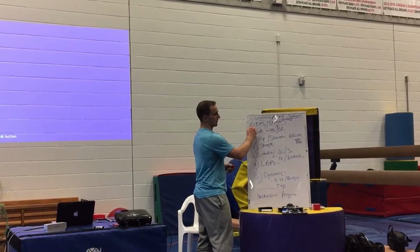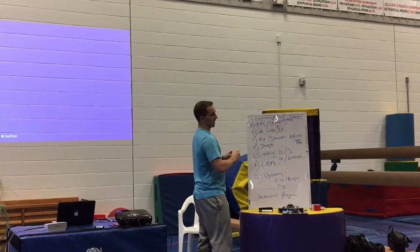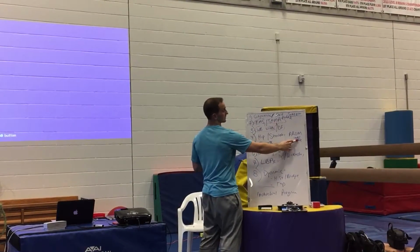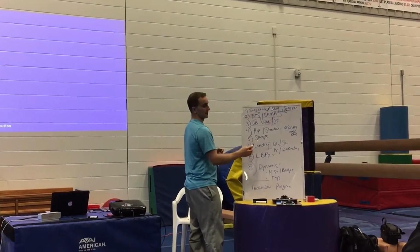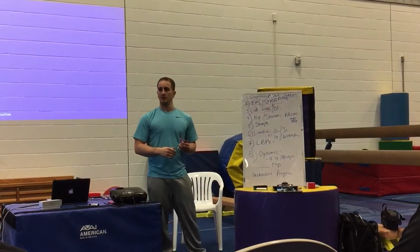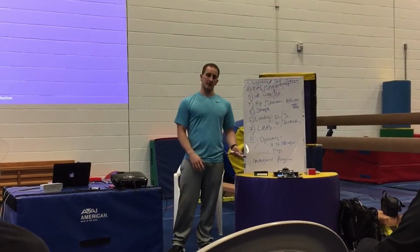So 1, 2, 3, 4, I'd probably give this person soft tissue work for their calves and their wrists. I'd probably give them some shoulder rotator cuff work, and I'd give them the landing protocol to try to work through that. And that would be their 10-minute ramp program beforehand. They'd come in and do all those things, and they would do 10 minutes before that.